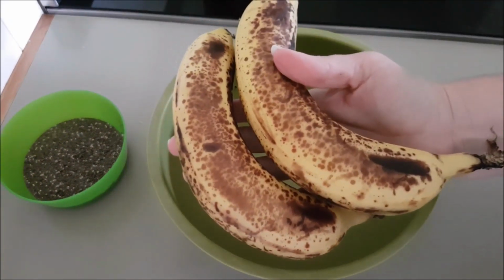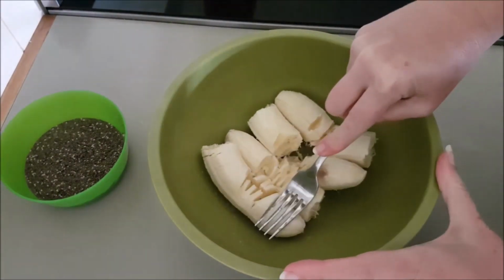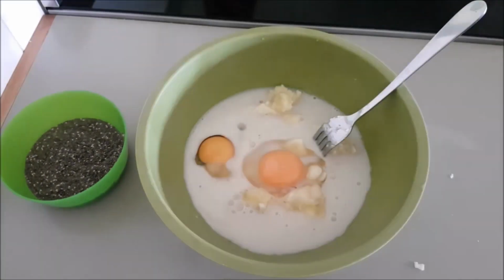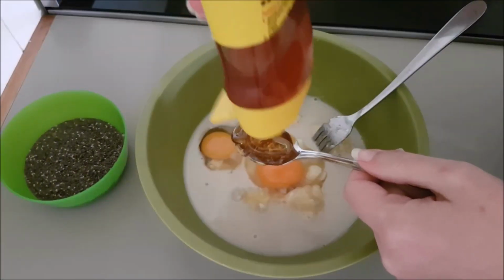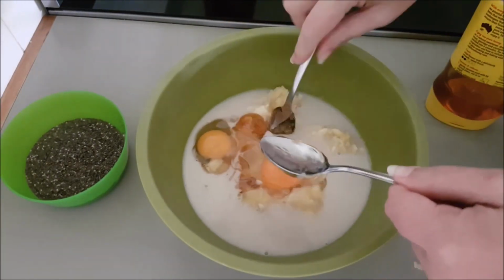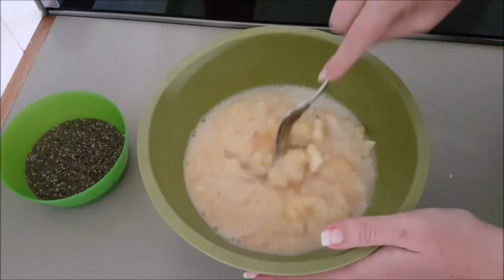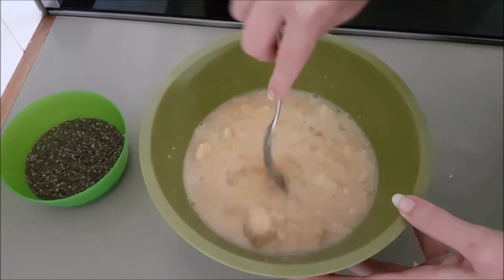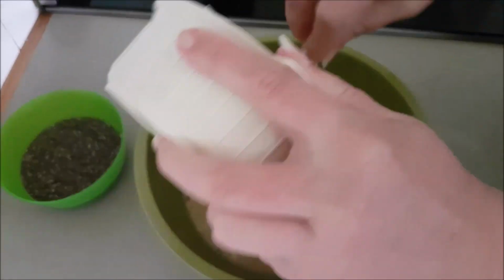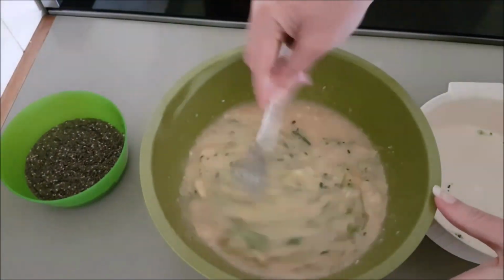So while those are sitting aside, combine the bananas. You sort of want to roughly mash those, the eggs, the milk, and either the maple syrup or the honey. So today we're using the honey. And you're going to want to throw in those zucchinis. If you are using fresh grated zucchini, just pop those in, but because I'm using frozen zucchini, I did throw those in the microwave to defrost them first.